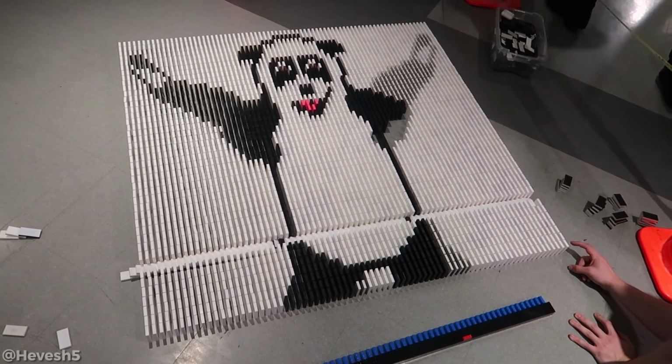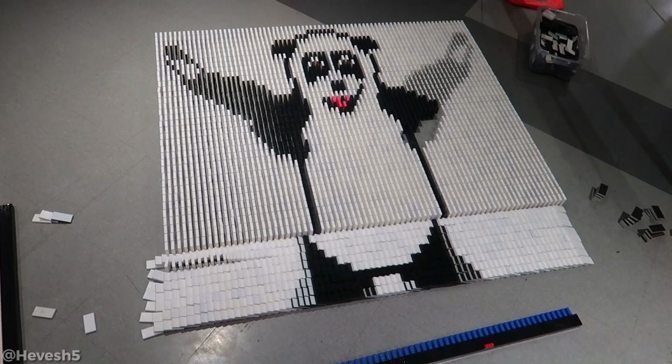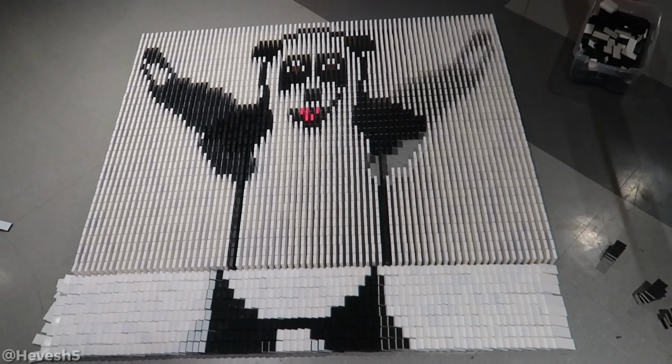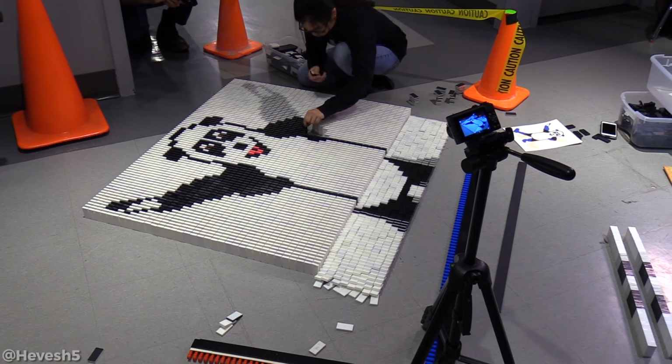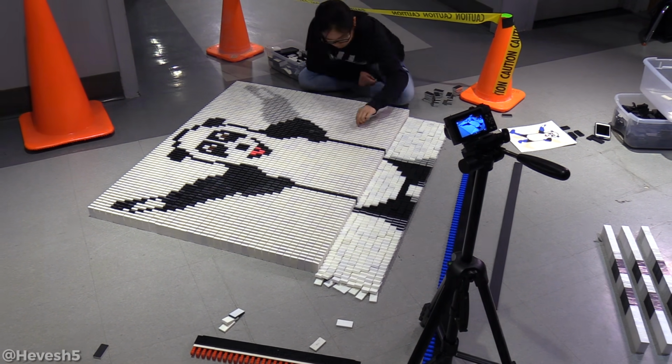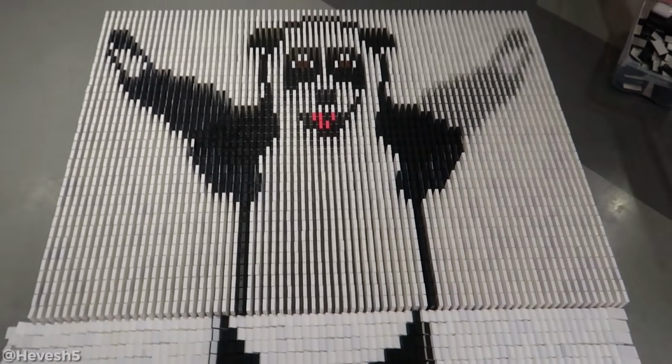This is a test. Cool. There's the color changing. So we noticed over here there were white to black color changing dominoes, but they should have been black to white color changing dominoes. So now I'm gonna carefully replace the missing dominoes and hope to not knock it down. All right, it's all repaired. We're good.